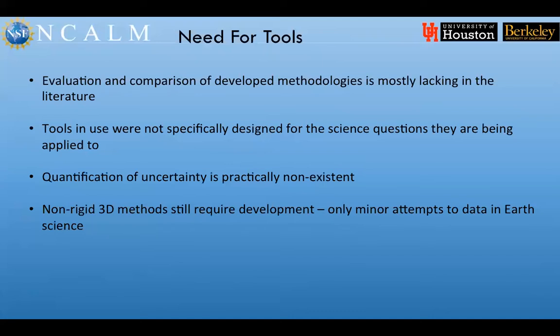If we look in the literature, there's really not much done for evaluation or comparison of developed methodologies. So if you have a certain science problem that you want to attack with this change, and you don't want to spend all of your time trying to figure out which is the best way to do it, you would like to have some sort of developed methodologies that you can go, this is probably the best technique for me to apply to my problem. Again, these tools weren't specifically designed for the science questions they're being applied to, and the error quantification is non-existent.